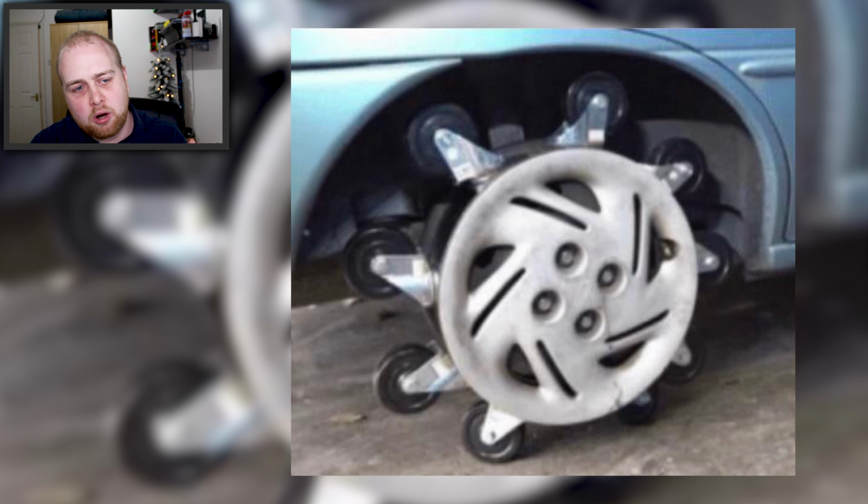Number 7, the traction must be epic. At least it helps with parking, because they're swivel wheels, you can just slide it sideways into a parallel parking space. This looks like the sort of rim that you put on someone's car for a joke. And at least you'll never have a flat. You'll never get a flat tire. So again, perk to those. They're good at parking and you never get a flat tire.